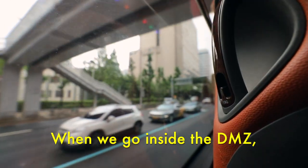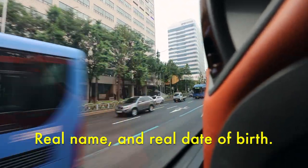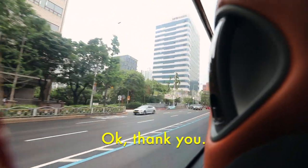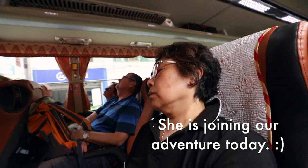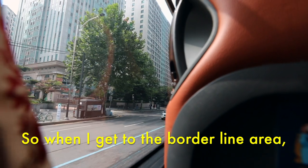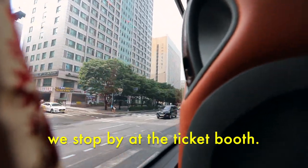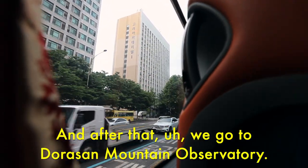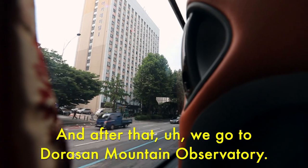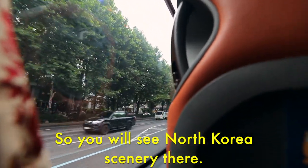When we go inside the DMZ, a military man will get on the bus, real name and real date of birth. Okay, thank you. When I get to the borderline area, we stop by at the ticket booth. So at Imjingak, I will get your passport. And after that, we go to Dora-san Mountain Observatory. So you will see North Korea scenery there.